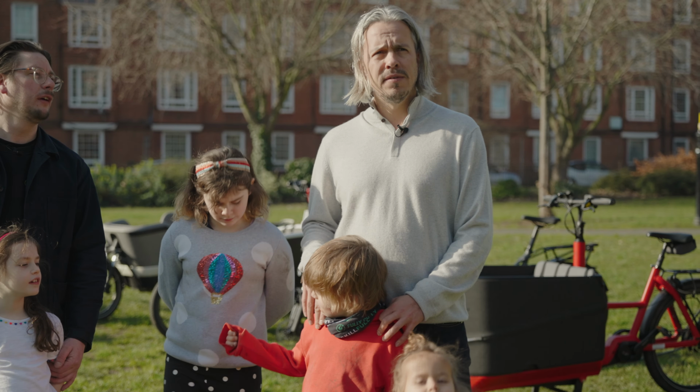So one thing, my kids, you guys get bored on the tube, don't you, really? You and the cars, and this one gets car sick. So having an electric cargo bike completely changes the game. No tax, no fuel, no parking issues.